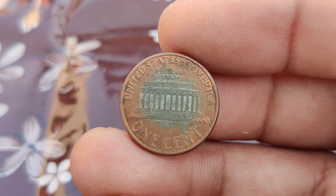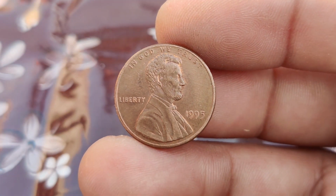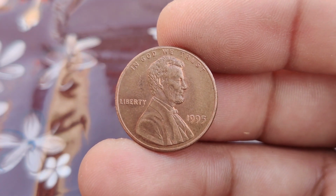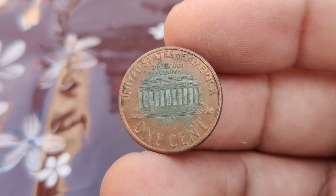But here's the real kicker. If you find a 1995 penny without a mint mark, in mint state, or even in nearly mint state, it can fetch well over $52,000. That's right, a coin that was worth only a cent when it was minted is now worth a lot more, especially if it's in top-tier condition and has that spring green big mark.